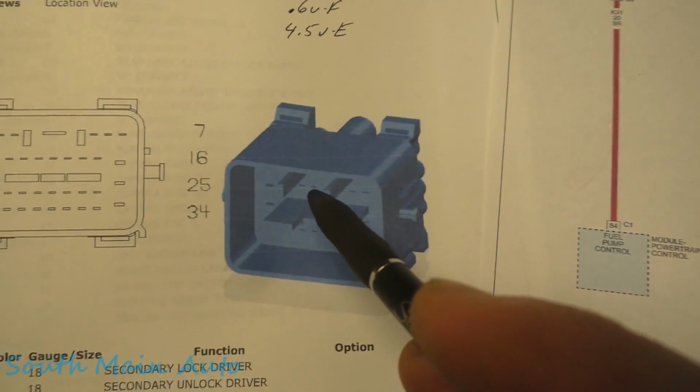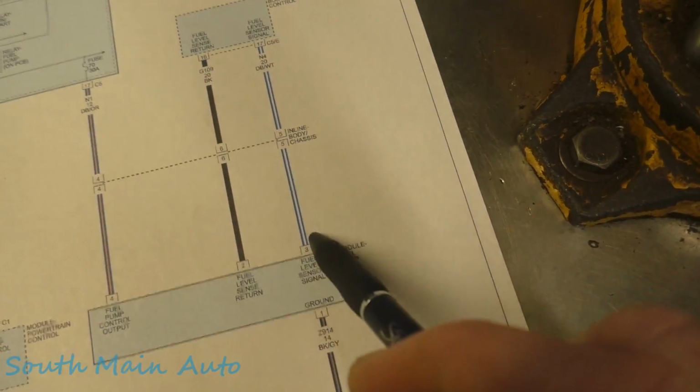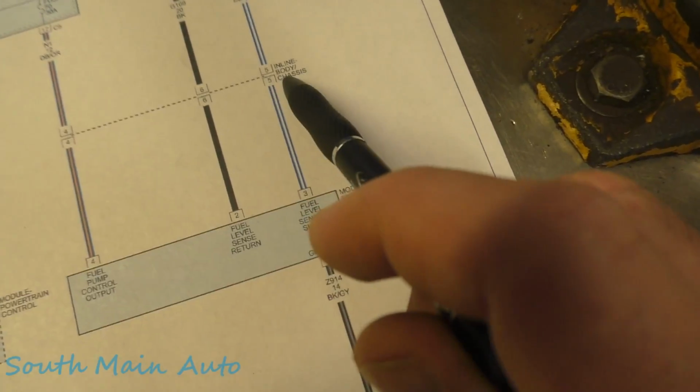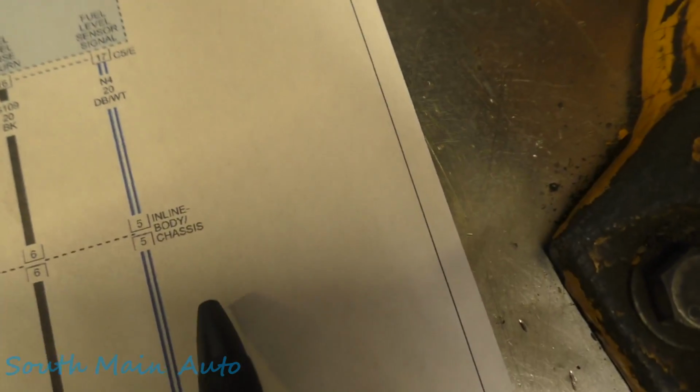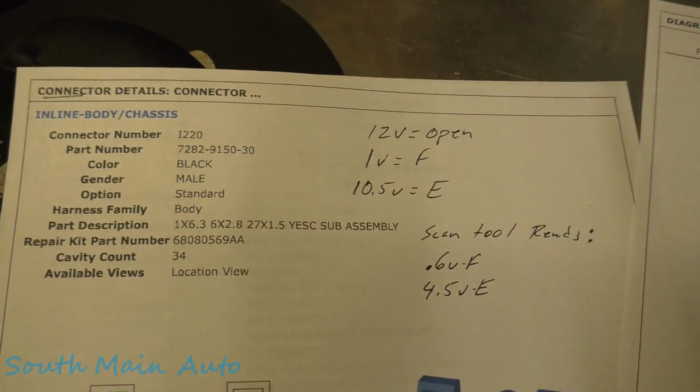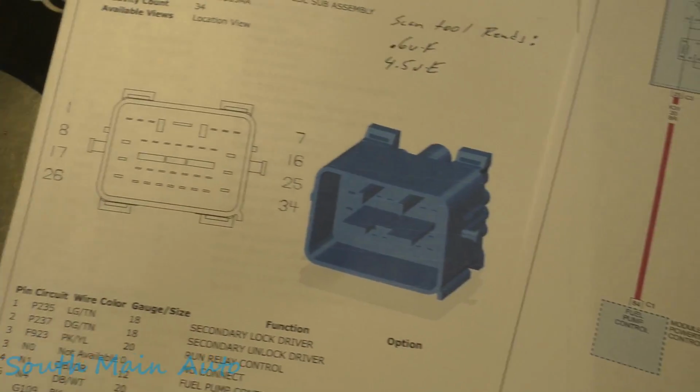What's this connector here, you ask? It is the only connector that's in line, because I figure if we have to break the system down, that's the easiest way to do it. And they don't have a connector number, but they call it the inline body chassis connector. And the location of it is supposedly by the left front wheel.